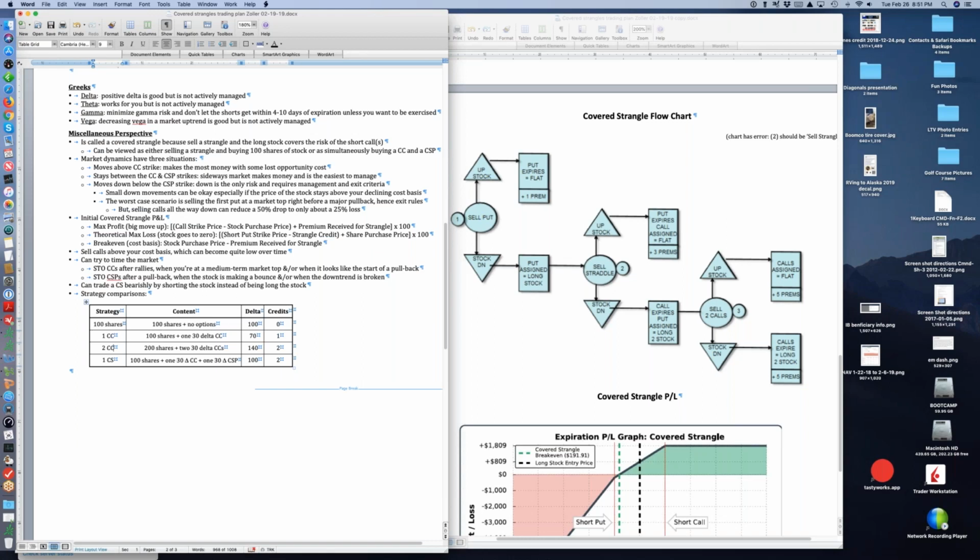I think, as I said earlier, the point here is that if you want to reduce slightly your downside risk and reduce slightly how much you can make on the upside, then a covered strangle is the thing for you. If, on the other hand, you want to be a little more aggressive to the upside and you're willing to take a bigger loss to the downside, then 2 covered calls is the better strategy. And so it really depends on how risk averse you are or how aggressive you want to be in terms of making profits.